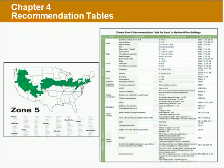Chapter 4, again, the main body of Chapter 4 is recommendation tables by climate zone. So you can go to your county and find your climate zone through this graphic map. Then you're going to see 2 pages of recommendation tables for each climate zone. These 2 pages cover the major components of the building, from envelope, lighting, mechanical systems, plug load, etc.